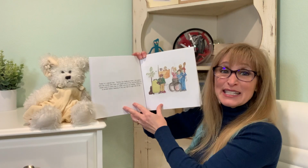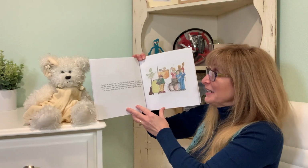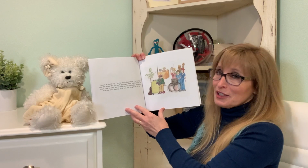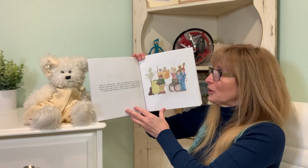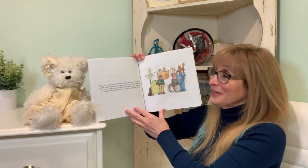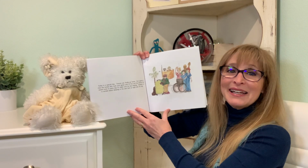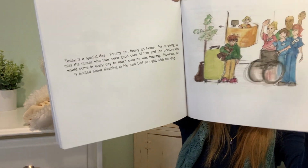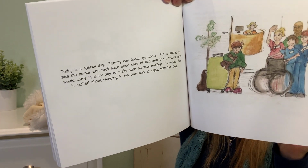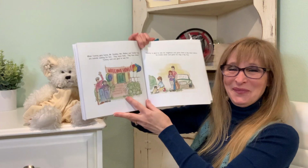Today is a special day. Tommy can finally go home. He is going to miss the nurses who took such good care of him and the doctors who would come in every day to make sure he was healing. However, he is excited about sleeping in his own bed at night with his dog. Look, no wheelchair. And look, no mask for oxygen. He's walking and breathing all on his own.